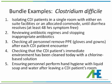So I want to give you an example of some different bundles. I'd mentioned the bloodstream infection and urinary tract infection and surgical site infection and so forth. But this one has a direct implication to you, and this is a bundle that involves Clostridium difficile. Now, how many of you have heard of C. diff or Clostridium difficile? Probably everybody.